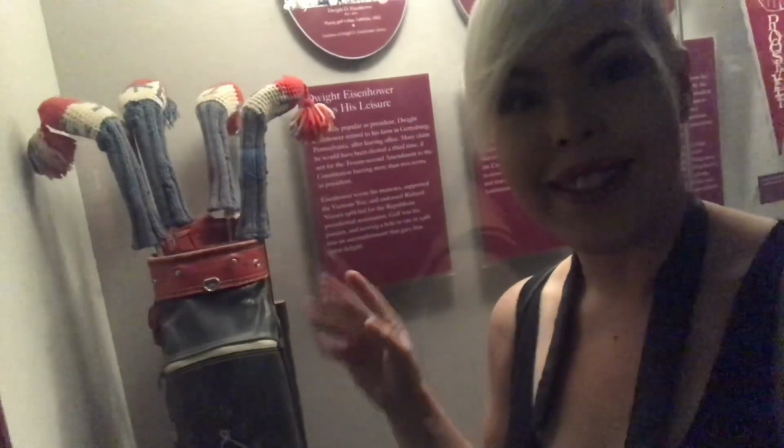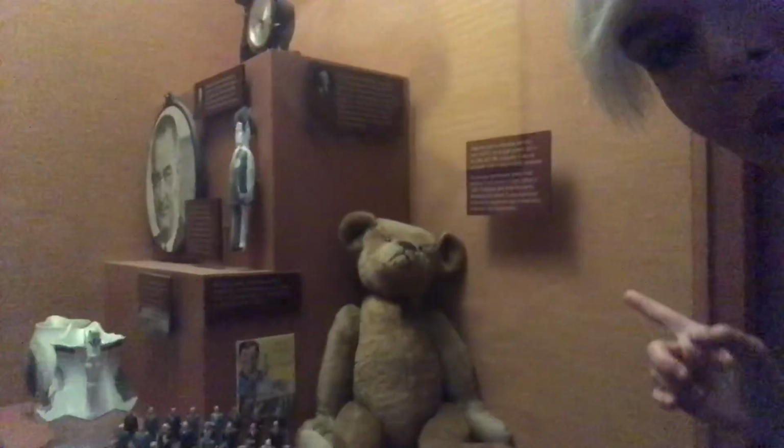Yeah, these are Eisenhower's golf clubs. Look at the little socks. They're red, white, and blue. It gets better. Look. It's the original teddy bear. That's right. The presidential teddy bear for Teddy Roosevelt.